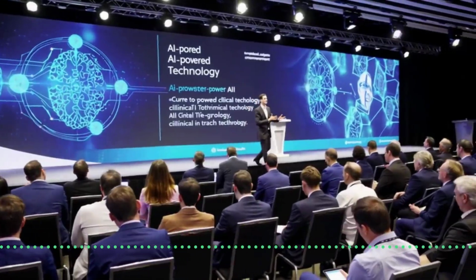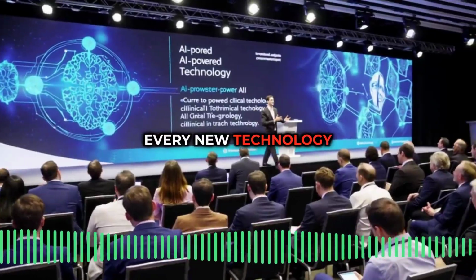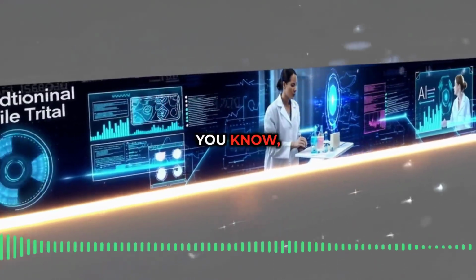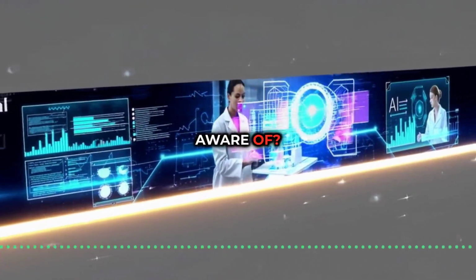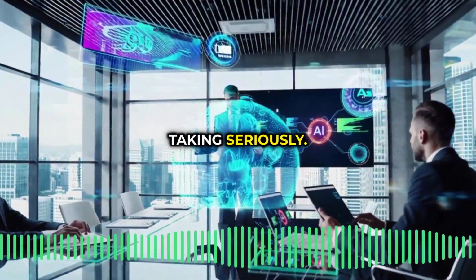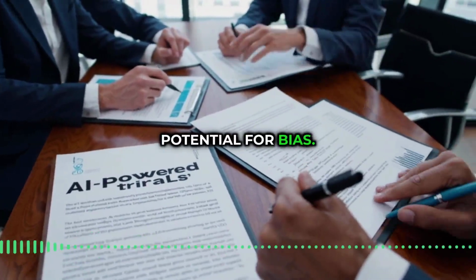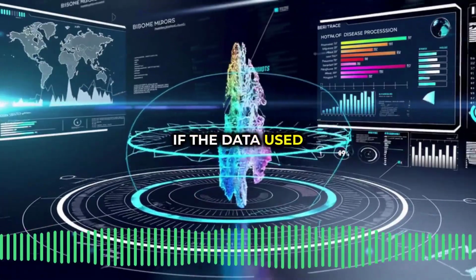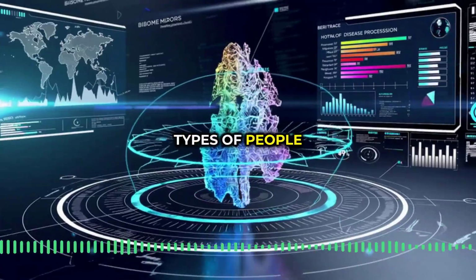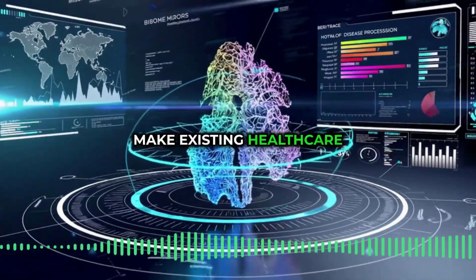It's a win-win. But let's be real for a sec. Every new technology has its potential downsides. What about digital twins? Are there any concerns or risks that we should be aware of? That's a great question. And it's one that Unlearn is definitely taking seriously. One of the biggest concerns with AI in general is the potential for bias. If the data used to train those digital twins isn't diverse enough, if it doesn't represent all the different types of people out there, the results could be skewed or even make existing healthcare disparities worse.